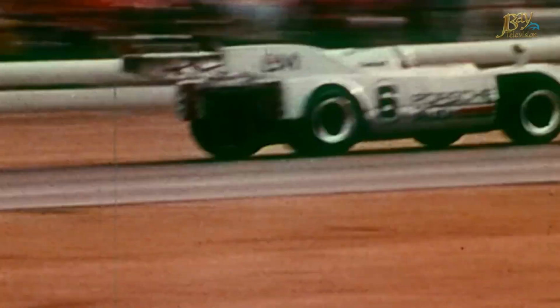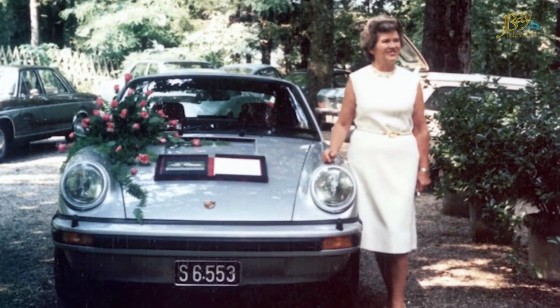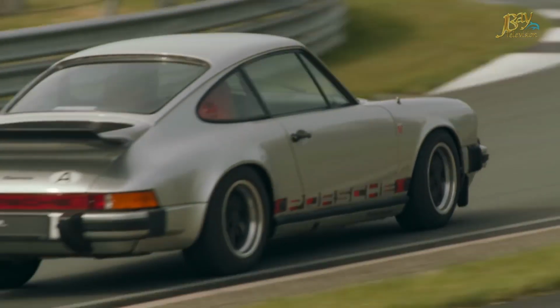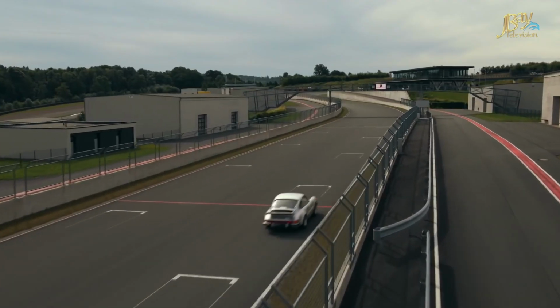So in 1972, with the 917-10, they won the World Championship with really the first turbocharged race car, and with that inspiration, they then put the first turbo in a 911. She had the slim-bodied turbo in '74, and then the general production run came in 1975 with a turbocharged 911.